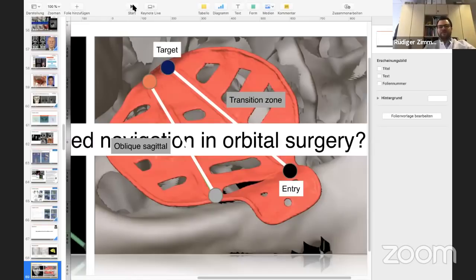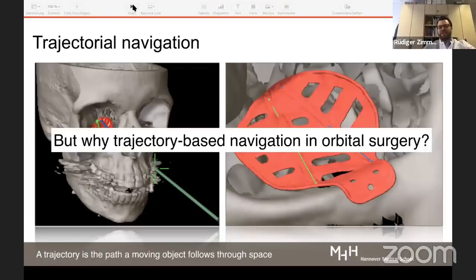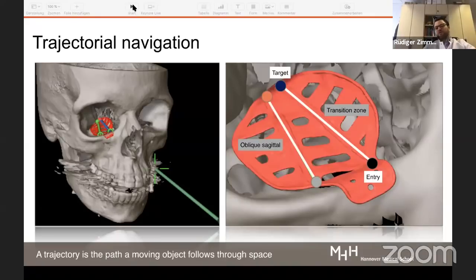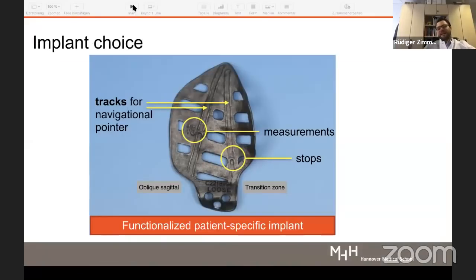the orbital floor. And this can be brought into your navigation system. Target, entry, target, entry, you have your two trajectorial lines, and these are the lines printed in your implant. And you can include in such a patient-specific implant whatever you want. You can include your name, you can include the patient's name, you can include measurements like this. You can see the tracks here for the navigation. We have included stops. So there is no limit in design of what you can do with that implant.